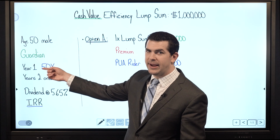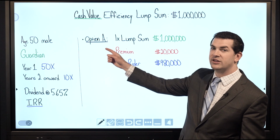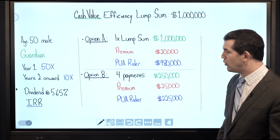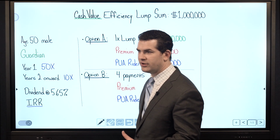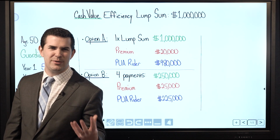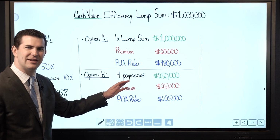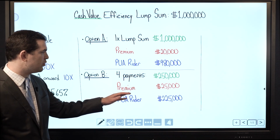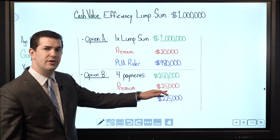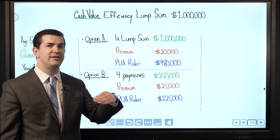Now you can do it with a non-MEC. If you really set that death benefit high, we're going to show you that. But the question is, option A, with a non-MEC policy, can this potentially make sense? Option B, what we will look at is taking that $1 million and spreading it out over 4 payments. We could do it over 3. I like to shoot things a little bit more conservative, just keeping in mind what the guaranteed values will look like as well. And 4 payments in that case makes a little bit more sense. So this will look more like $250,000 per year going in. We've got about a $25,000 base premium, $225,000 toward PUAs for the total of $250K for 4 years, nothing thereafter.